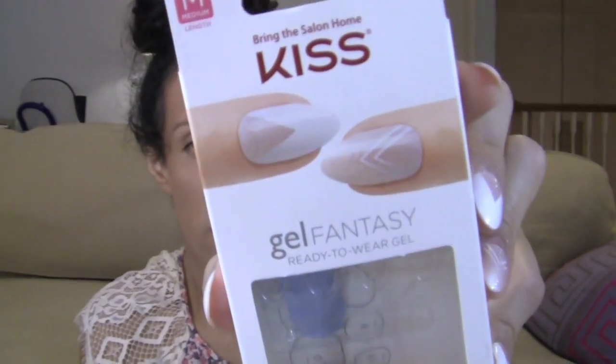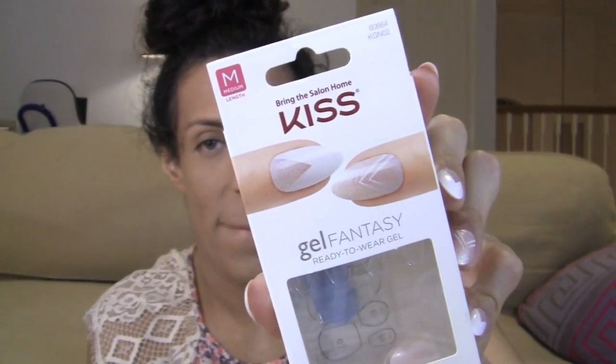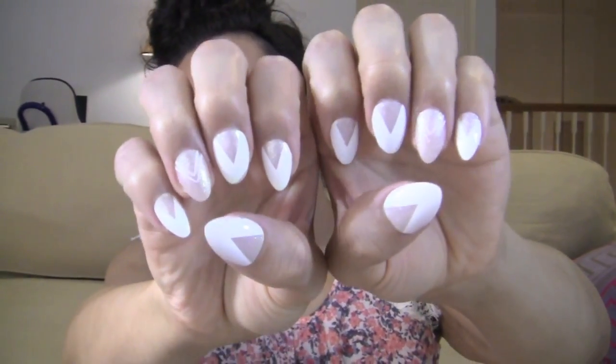So that's what it looks like. It comes with these nails and the glue and everything. This is amazing, and it's super easy to use. Okay, so that's that. So now let's keep it going. Oh, wait, one more thing. This is the acetone 100% nail polish remover, and it's also from Walgreens, Studio 35 Beauty.